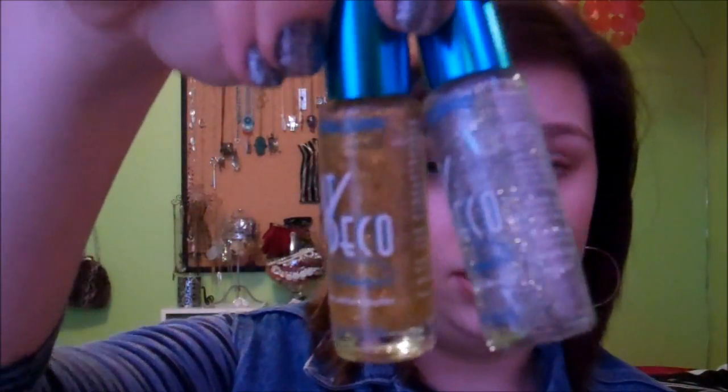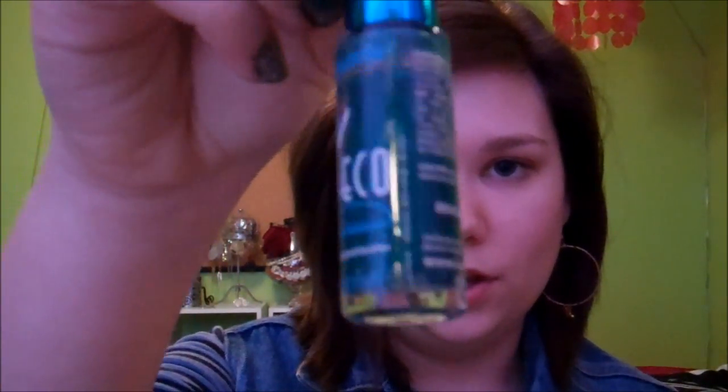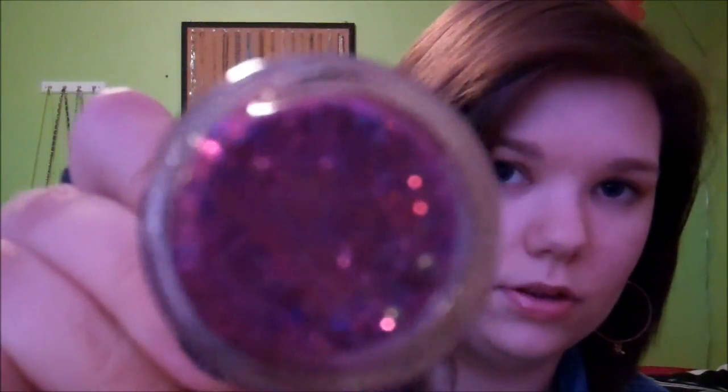I have silver and gold that are really good for detailing, and they just look really cute. Then I have blue by the same company. It's kind of like an oceany blue. And then I have one that's kind of, let me see if you can see it, purple and blue. There you go, you can see. Just really sparkly. So that looks really good over a lot of colors.